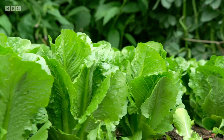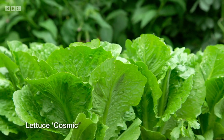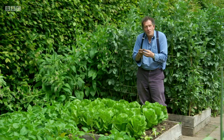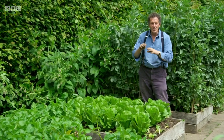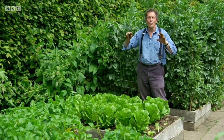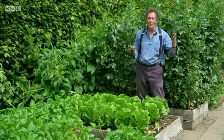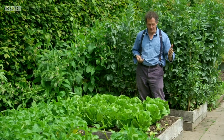I've got a whole bed of cos that is absolutely at its best right now. These, and this is a variety called Cosmic, were sown at the beginning of March, so they're growing much more slowly. And it is important that when you're trying to get your rotation and your constant supply right, you take into account the different times of year. Anything sown now or in the last month will grow much quicker than anything grown at the beginning of spring.